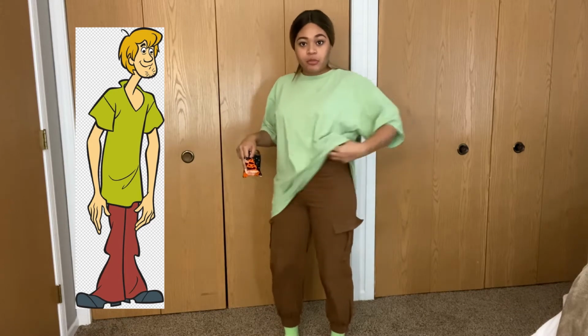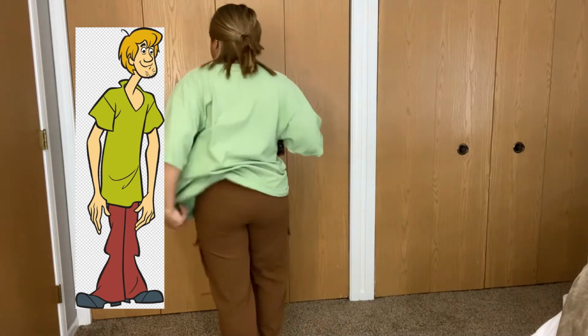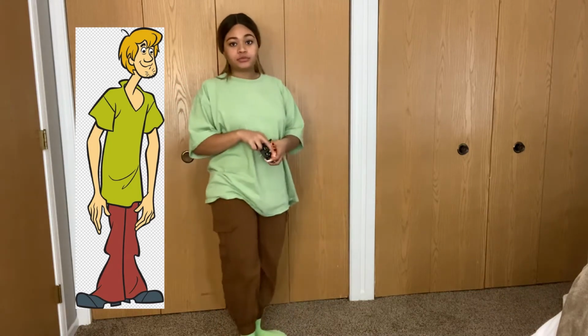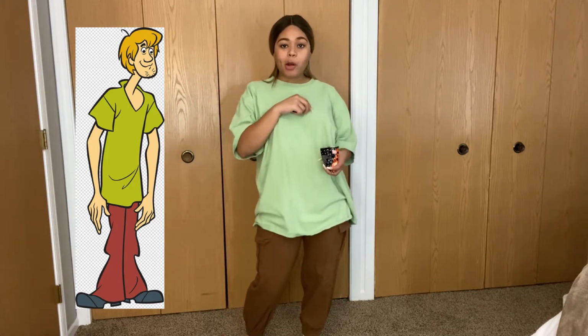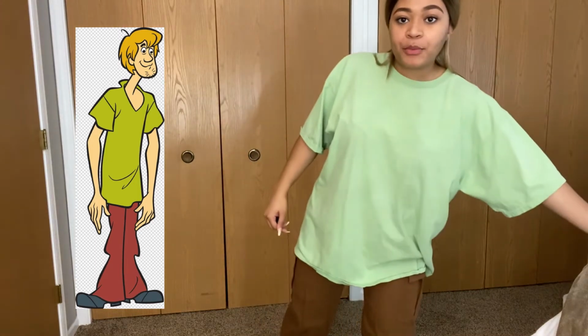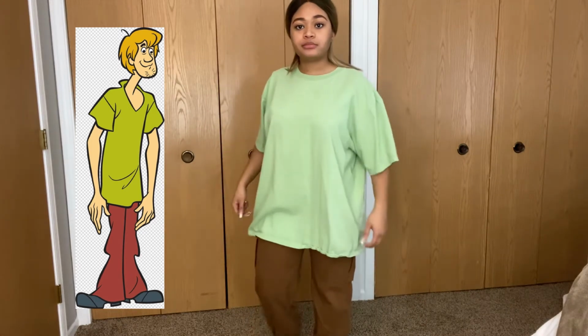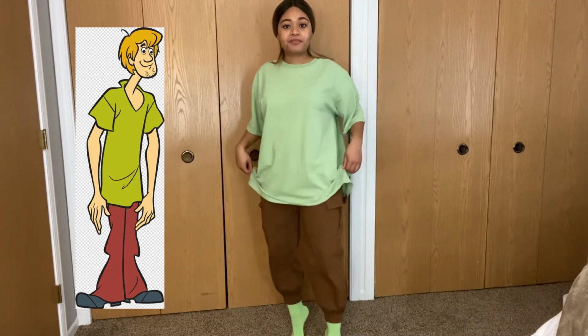And then I got these brown pants. These were in one of my SHEIN hauls. I will link the video down below if you want to see. But any brown pants will do. I'm pretty sure you can find brown pants at the thrift store as well. So it's really just a loose baggy shirt like Shaggy wears, and then some regular brown pants.